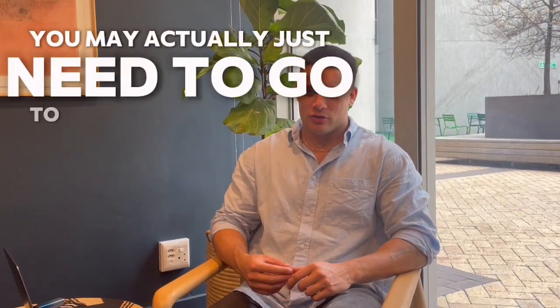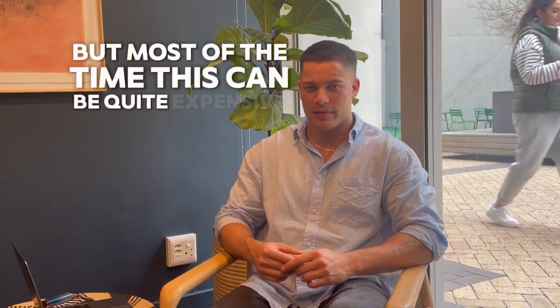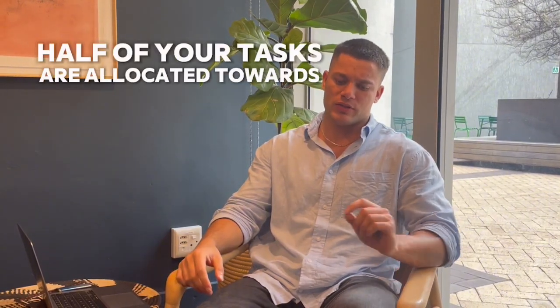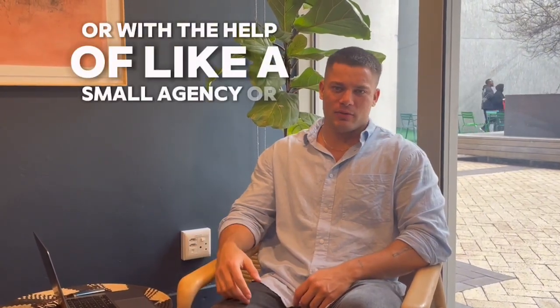development of your app. You may actually just need to go to a development agency who can define, design, and test your app, but most of the time this can be quite expensive. So our industry expert recommends splitting your development tasks from the design side. Half of your tasks are allocated towards things like design, market research, designing the concept, and then the other half would be on testing and building the prototype. So you could probably do this in-house or with the help of like a small agency or a freelancer.